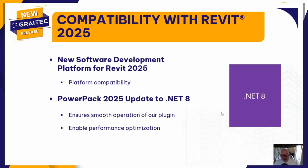And the one thing that we have noticed is all of our PowerPacks are now running a lot faster on this new framework. So everyone benefits from this .NET 8.